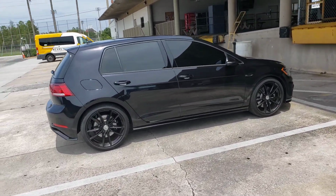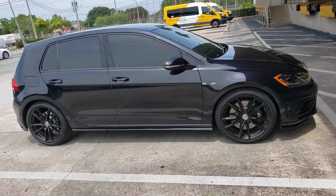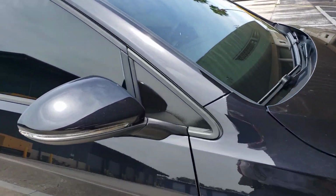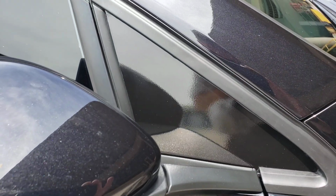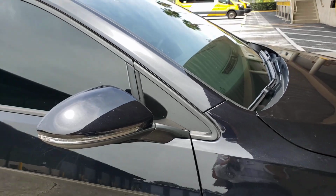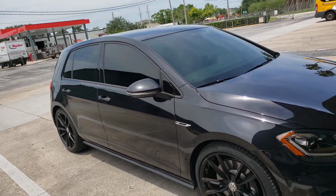And this is going to be a sleeper. I am not going to go flashy. By the way, I got the tinted, and you can see this little area here is that little pesky window that kind of doesn't do anything. My tint guy said, you just black that out. It all goes together.